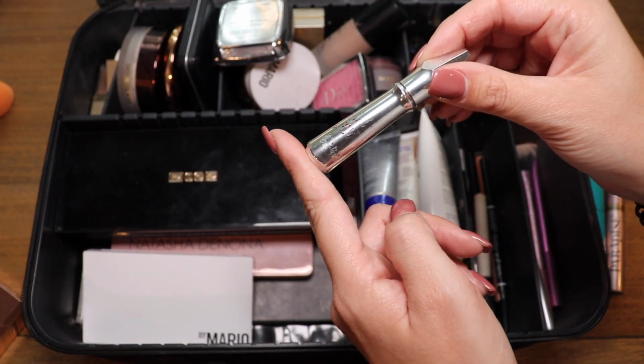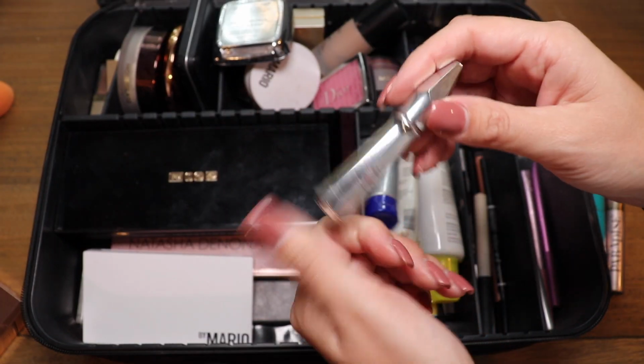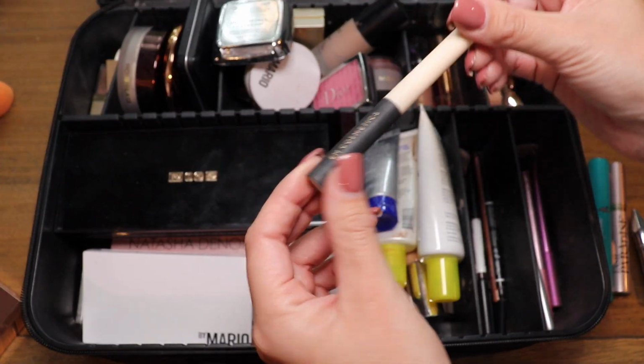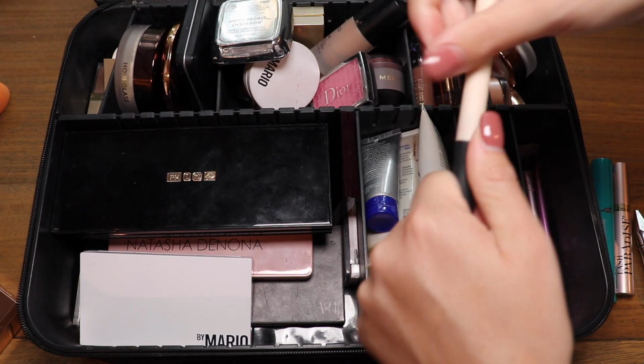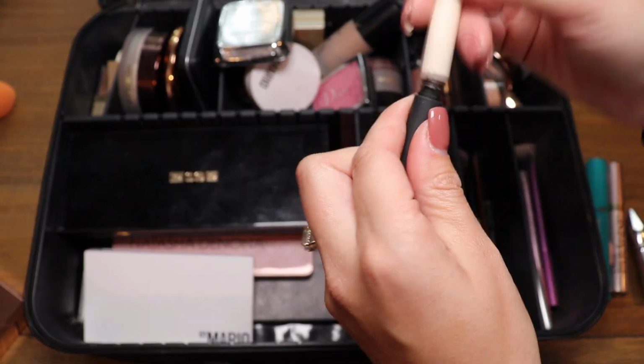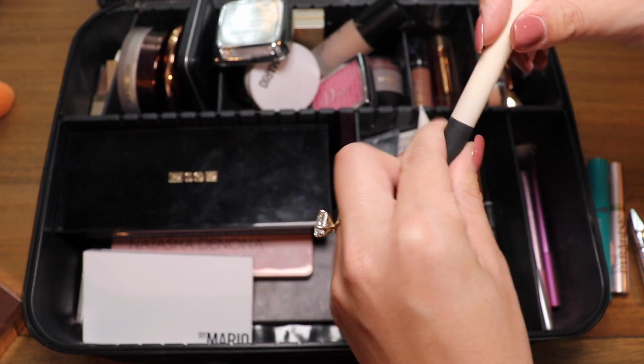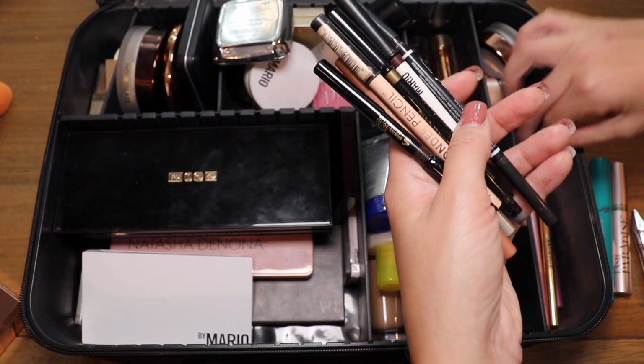This is my brow gel I use. It's a good tinted eyebrow gel. You can use it by itself or to finish off your brows. I should probably throw away, but it's really good. It's from M Cosmetics. It's probably my favorite, but it's empty. Like I need to part ways. I would repurchase though.